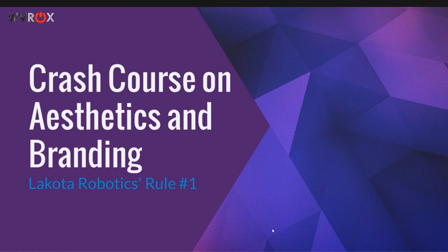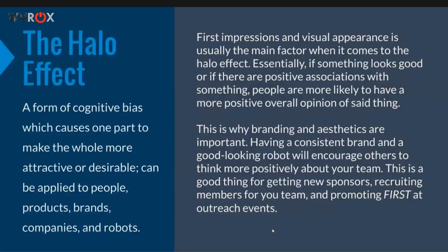Okay, so the first thing we're going to talk about is the halo effect. I just really briefly want to talk a little bit about it. It's a form of cognitive bias, which causes one part to make the whole more attractive or desirable, and it can be applied to basically anything. It's a fancy way to explain why first impressions matter.